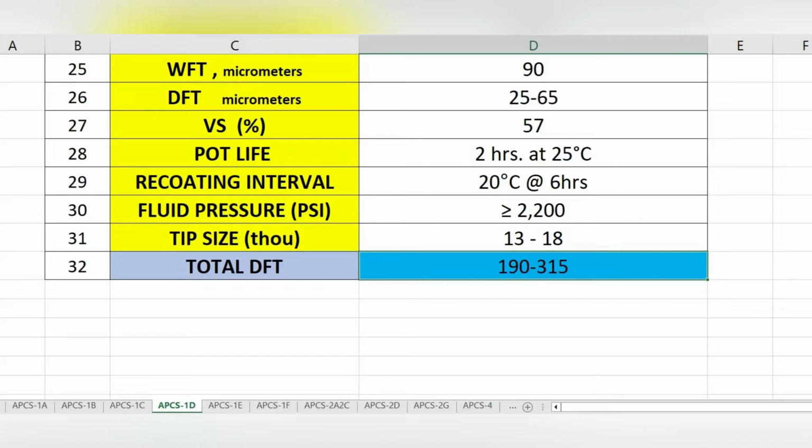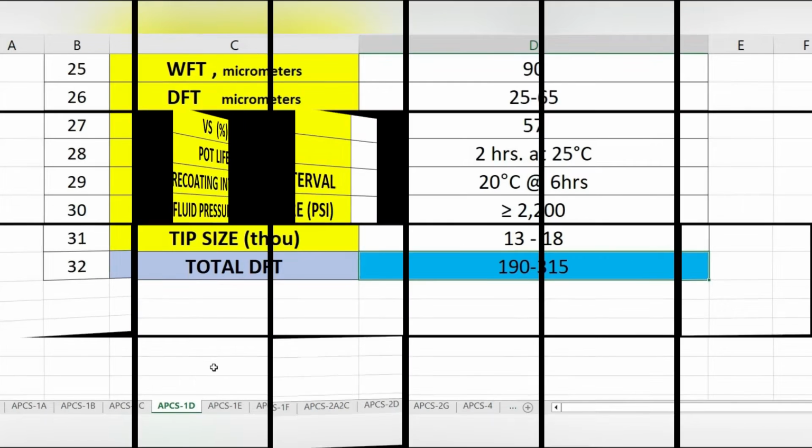Fluid pressure greater than or equal to 2200 psi. Tip size 13 to 18 thou. Total DFT for APCS 1D is 190 to 315 micron.